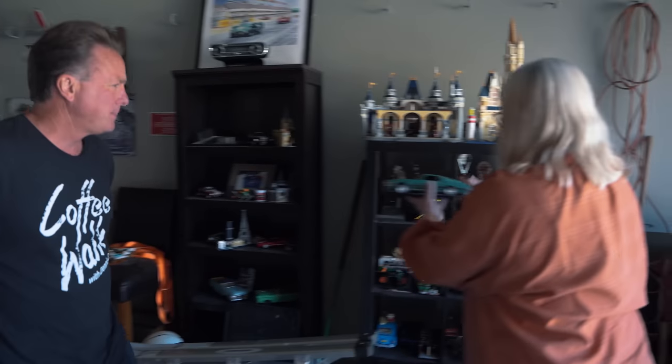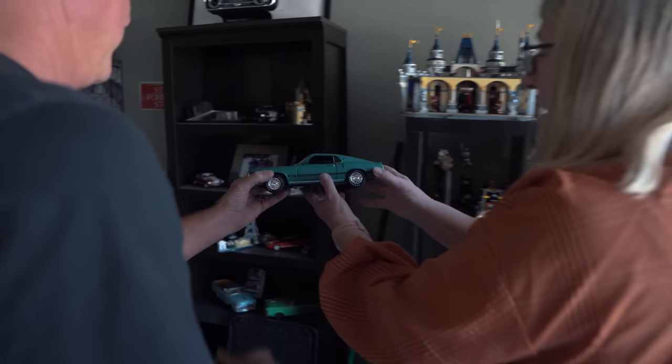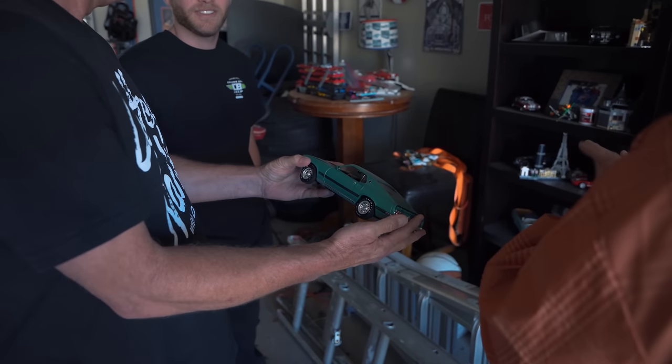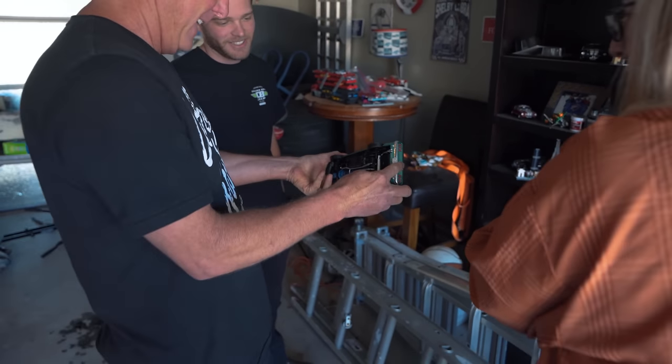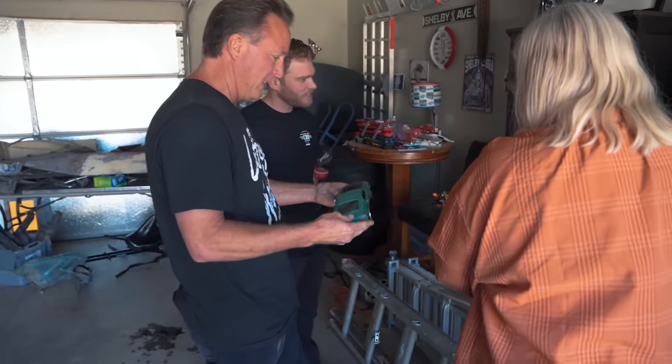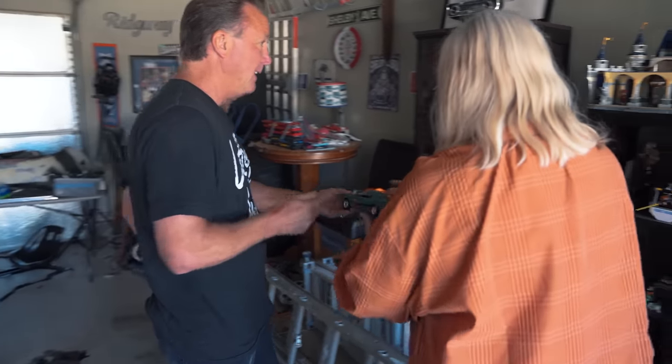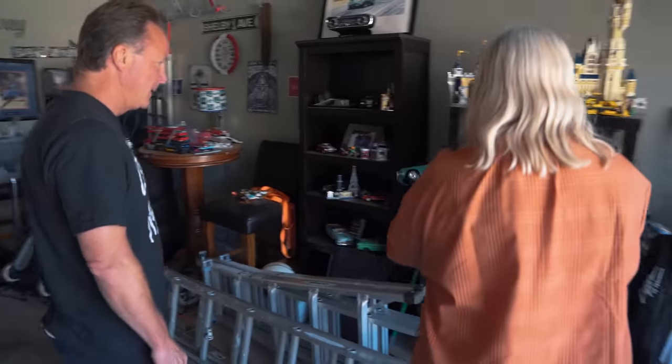I don't even know what to tell you. That's neat. I haven't seen one of those. This is actually what the car is supposed to look like. He bought a model of that. That's the color and everything. Sure is. That's Cobra Jet and everything. Yeah, that's what it's supposed to look like. Well, we'll make it look like that again. He will be happy about that. Love it. He was planning on keeping it original.